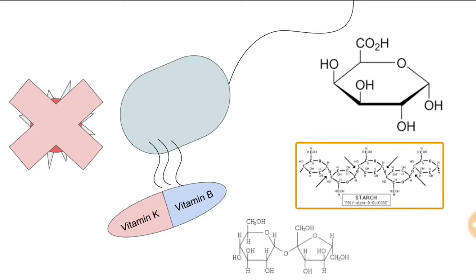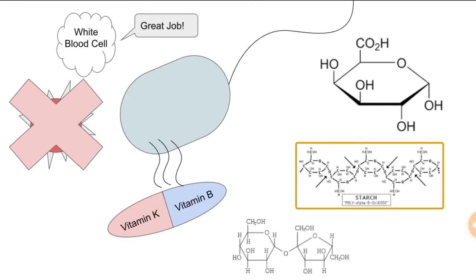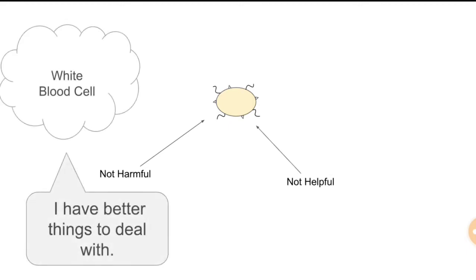What about your body's immune system? Well, they're not only fine with this type of bacteria, but they help protect it from foreign substances as if it were one of the body cells. The second type of bacteria is not harmful to the body in any way, but they aren't helpful either. The body's immune system leaves them alone just as long as they don't do anything to harm the body.